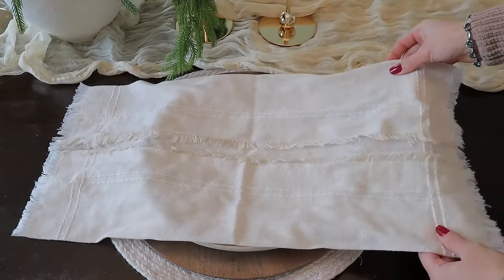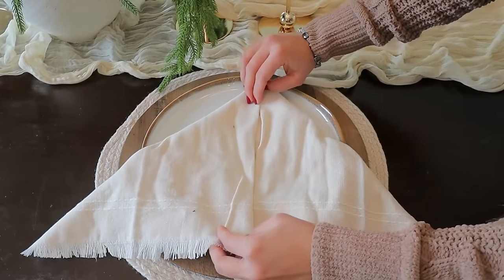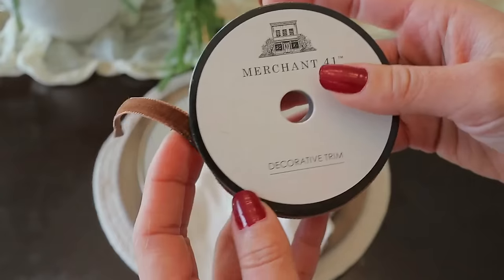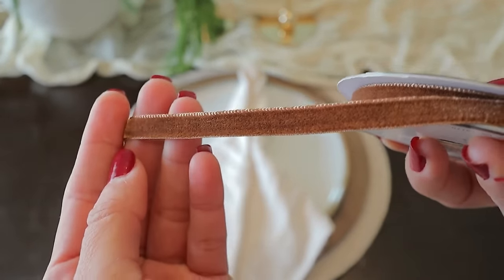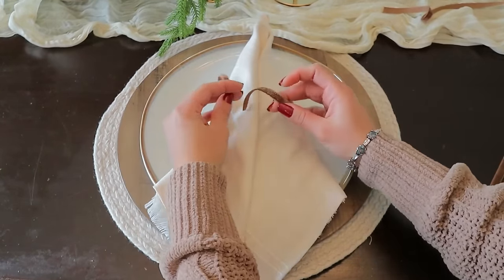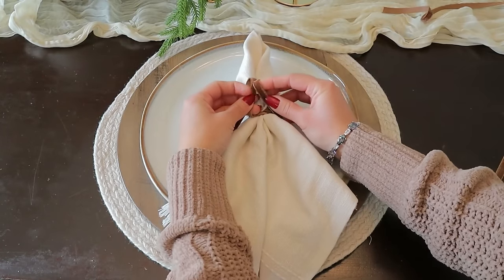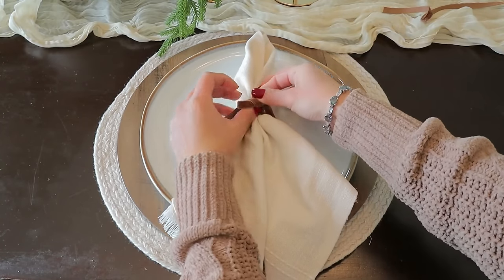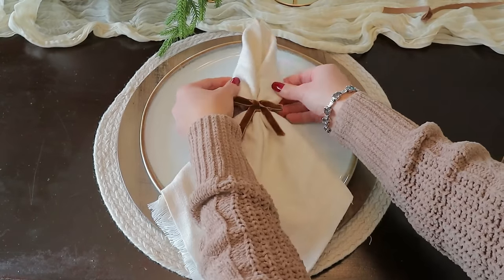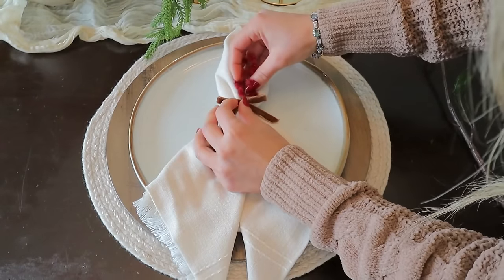And now when it comes to napkins, I wanted to show you a very easy and simple but creative way to style them. First, I'm just folding in half, like making a triangle, then folding in half again to reach up to the center. I'm using a chocolate brown velvet ribbon to tie the center of the napkin, but you can tie with whatever you prefer or the color you like most. And then just adding that burgundy accent with the same little berry bush we popped up on the greenery.